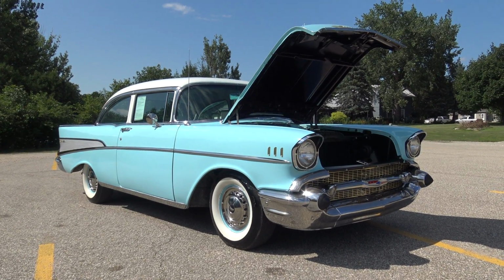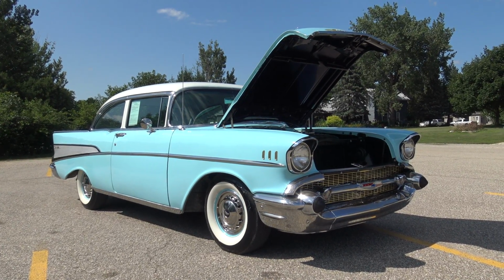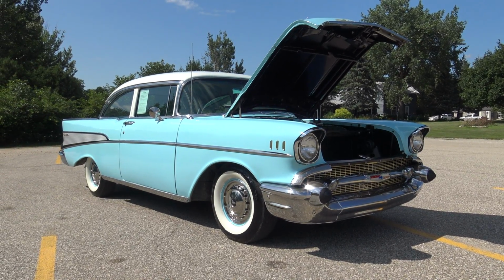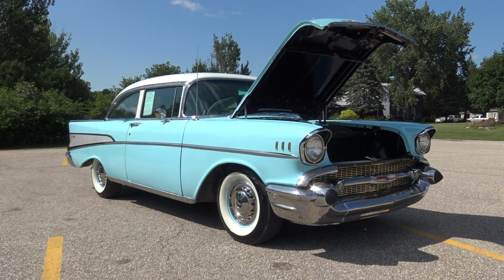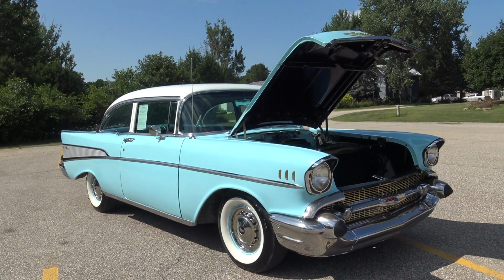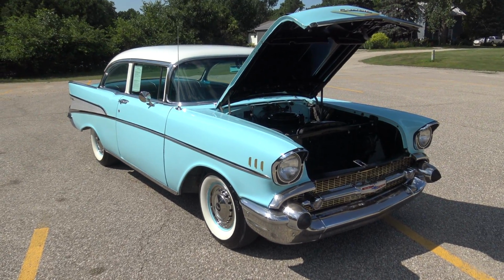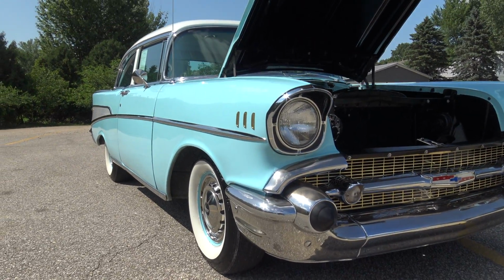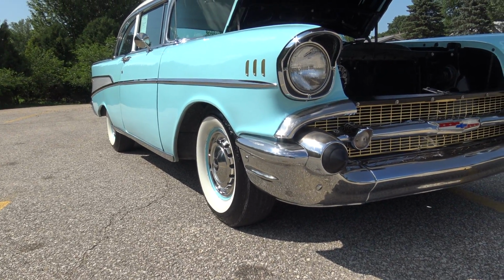Today we get the pleasure to drive this beautiful 1957 Chevy two-door sedan with Bel Air trim. I love this car, and I'm sure you will after you watch this video as well. This '57 not only drives excellent, it looks amazing. It's got a nice stance, very straight body.